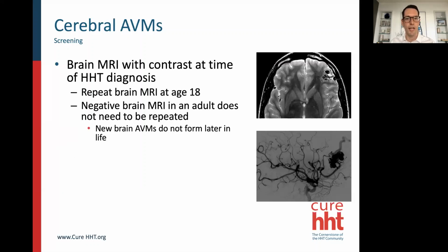We screen for brain AVMs with brain MR, and we do that during childhood, and then we do it again at age 18. If you have a negative brain MRI at the time you're 18 or any time after, you don't have to be rescreened any time after that, because new brain AVMs do not occur after age of 18. So if you don't have one by 18, you'll never have one. And so that's a nice thing about brain MR.